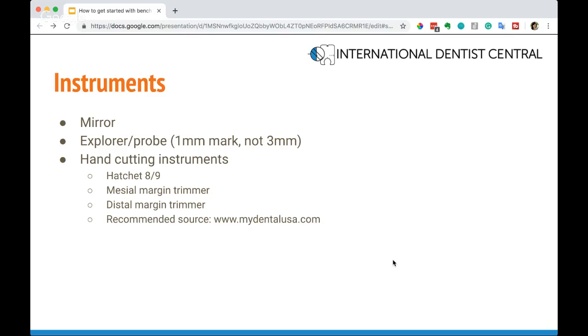Hand cutting instruments, you can find them, but they are going to be very poor quality. I do not recommend that. Go to mydentalusa.com and get one there. It's really good quality, very comparable to the name brands, and it's made in the US and much cheaper than if you went the name brand route, which is really the reason why I recommend it. And for the explorer, don't go too cheap on that either, because the tip bends and then you can't feel stuff very well, and that's not good.